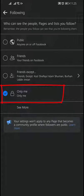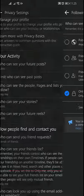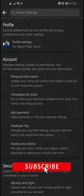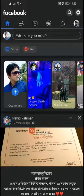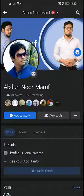Set this to only me. I have already set this to only me. Then go back. Here we are back in our profile. Go to your profile icon and here you can see 191 is following.